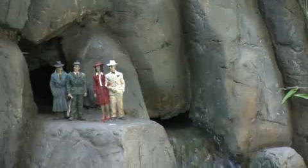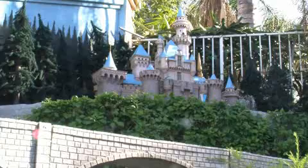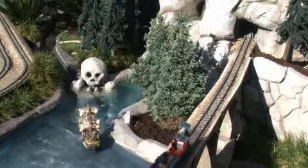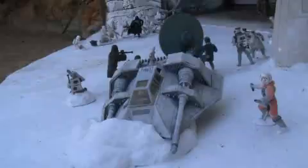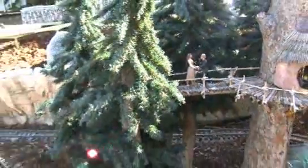There are 5 kind of distinct lands. We have Adventureland over here, which is kind of a jungle setting that features the Temple of Doom and the Indiana Jones attraction. We have Main Street over here. We have Fantasyland behind me, Frontierland over on the side, and then Tomorrowland over here, which features Star Tours. That's its Disney connection, but basically it's for all the Star Wars fans. There are 3 Star Wars films depicted over here. And it's not like Disneyland where you can spend 3 days and never see half of it. Here, you know, we're in a 60-foot backyard.